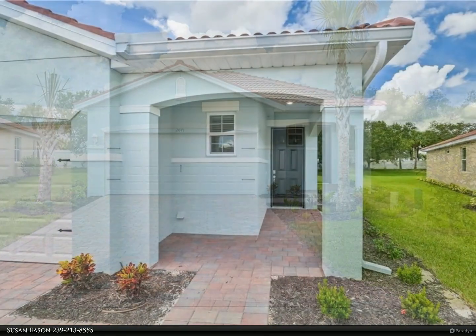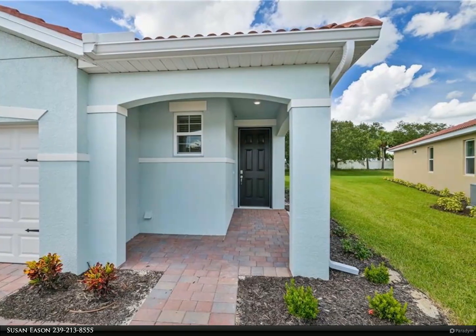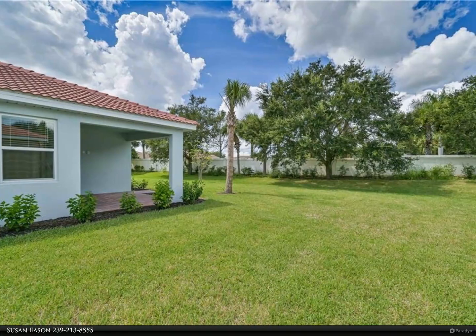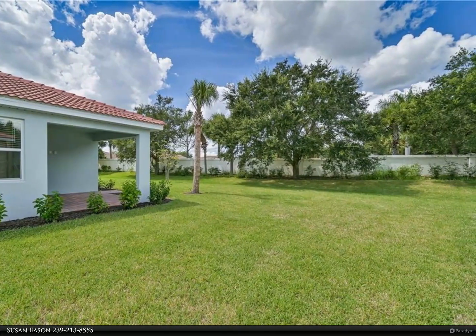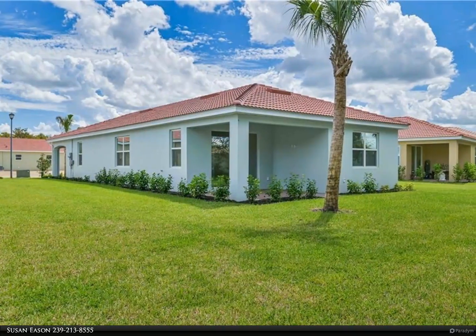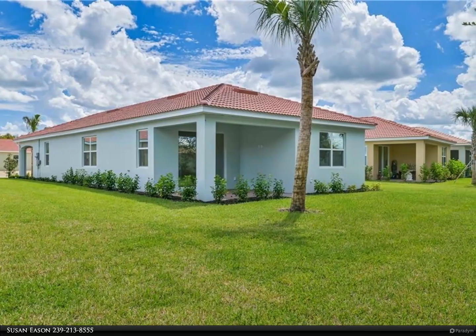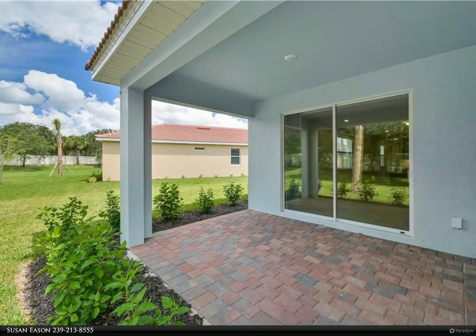Brand new construction, just finished in July. This beautiful, fully upgraded home has everything you need and is ready to move in. High-end appliance package, quartz counters, upgraded cabinets with soft closed drawers and pull-out shelving, under cabinet lighting, custom backsplash, decorative paneling on the island, tile throughout the entire home, frameless shower door, epoxy garage floor, and so much more.